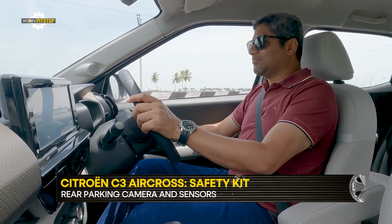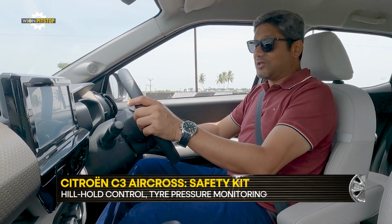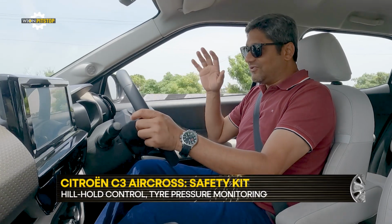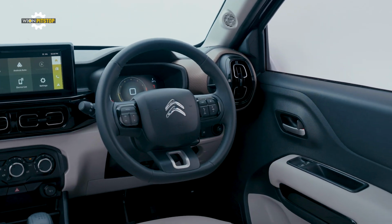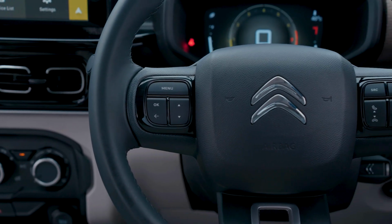That could have been bettered, but otherwise the steering actually feels pretty okay, and I absolutely love the steering wheel. It's a very nice small diameter unit, and the layout and the design is also pretty attractive.